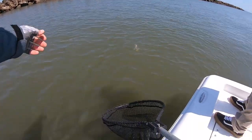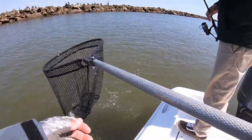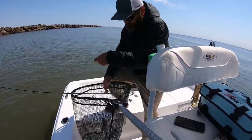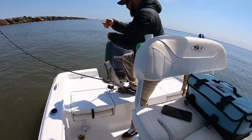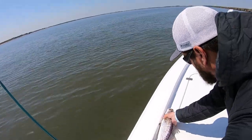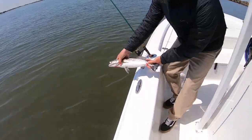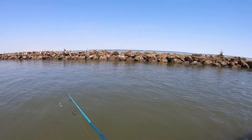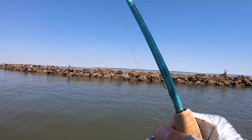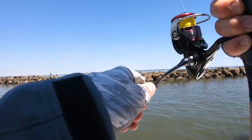Yes, dude. I'm just going to touch a line here. That's still a good fish. Still, man, that's another solid fish, dude. 17, 18, right around there. Heck yeah, man. 18 and a half. 17 and a half. Nice, dude.